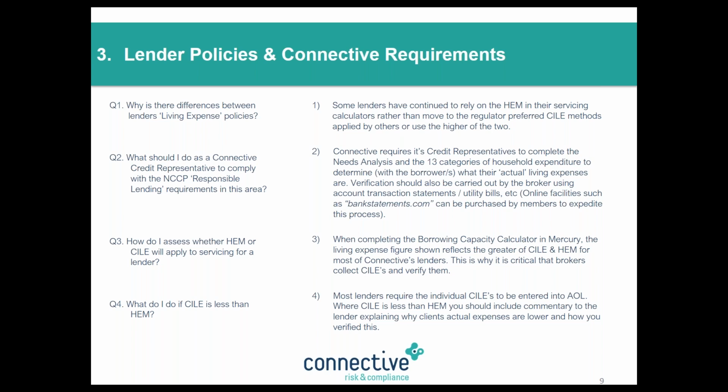Now, the code talks about face-to-face interviews with clients, and that should be the first point of call when you're doing these things. Sitting down with your clients and running through the categories and asking questions, getting the clients to think about what they are actually paying out. In a lot of cases, we don't know and haven't got a finger on the pulse of what we're paying out the door. And that's why a lot of people get into a lot of trouble with repayment of loans, and particularly repayment of credit cards.